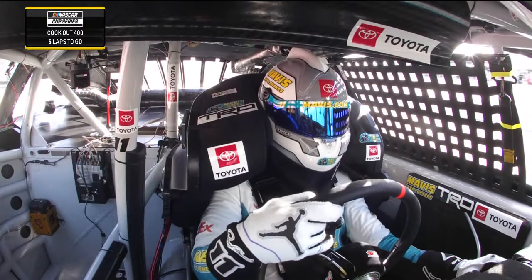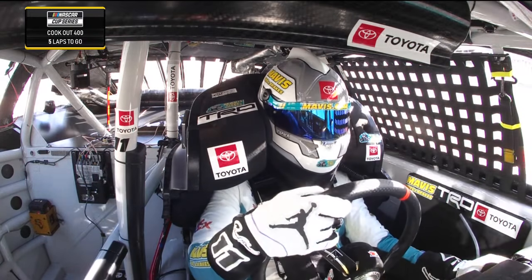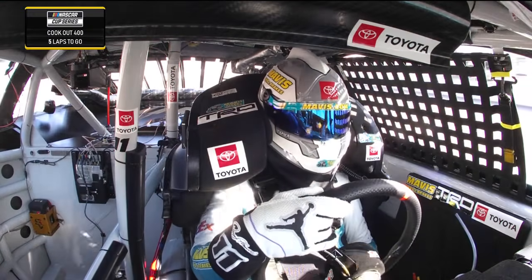Getting ready for the restart. It will be a sprint to the finish. NASCAR Cup Series racing from Richmond, presented by Toyota.